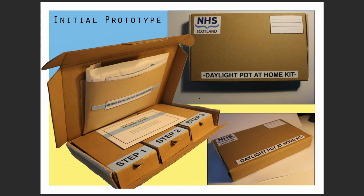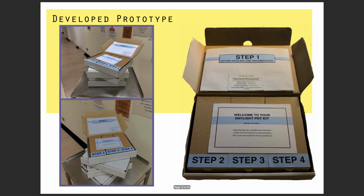This is my initial prototype. This is what I actually submitted for my university module project. But this is now actually an initial prototype, because the developed prototype is this. There's a slight difference in shape, but the whole concept of it is the same. The steps all remain more or less the same. There are just a few differences, with suggestions to recycle the box and how you would return some of the components and what you would want to dispose of.